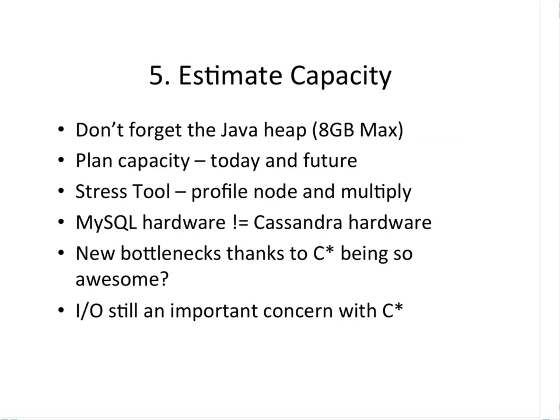5, estimate capacity. Don't forget that Cassandra is a Java app. Before this, I wasn't really a Java developer. I had taken object-oriented classes in school and played around with Java, but I hadn't really deployed it to a huge load. With the Java heap, at least with the HotSpot Oracle JVM, you really don't want to use more than 8 gigs because you'll start dealing with garbage collection. GC pause is essentially the stop-the-world garbage collection, where the whole JVM pauses everything trying to walk the whole stack. Even if you have 64 gigs of RAM, you can't just throw 64 gigs on the Java heap, so you need to plan your capacity with this in mind.